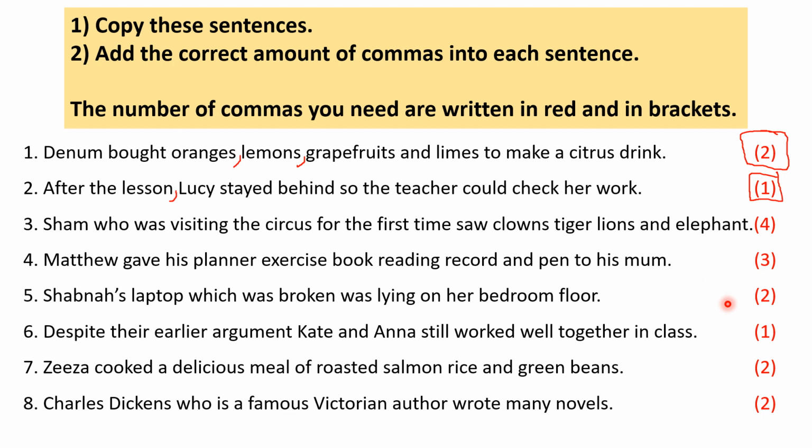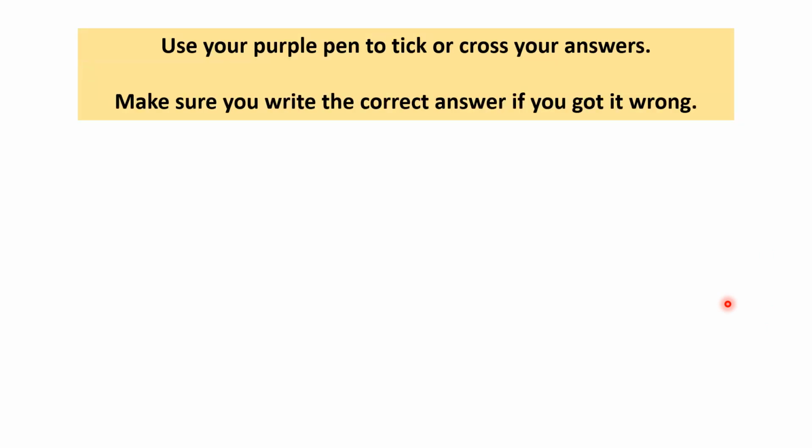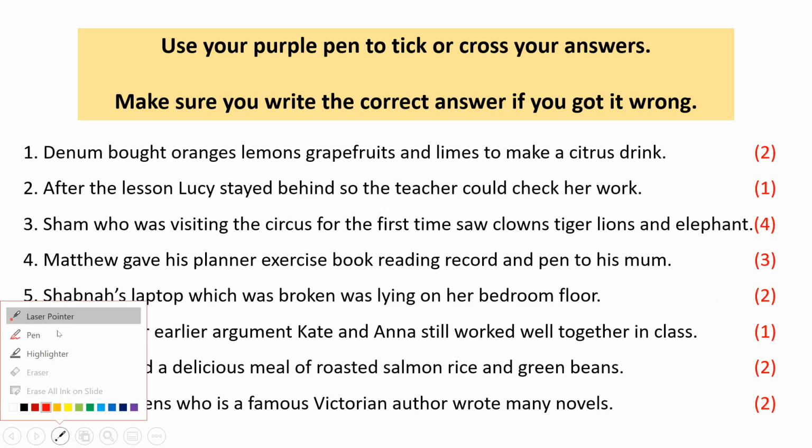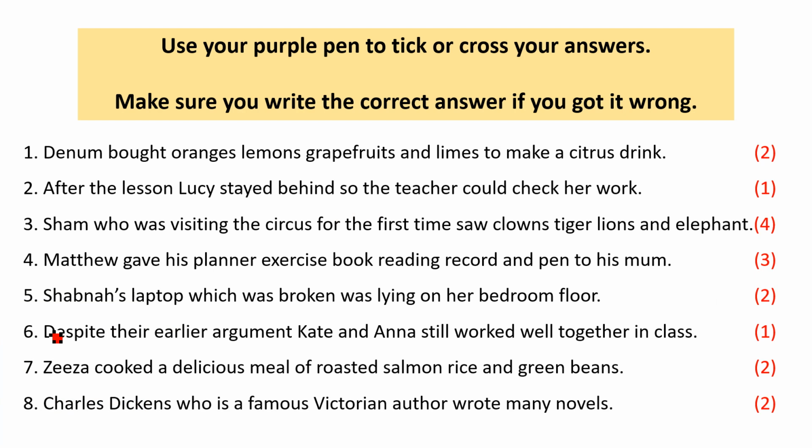Okay, if you're back, that means you're ready to make your purple pen corrections. If you put the comma in the wrong place, just cross it out and then add it in the correct place in purple pen, please. So let's go through these. We already know the answers to number 1 and 2 because we did it together. So oranges, lemons, and then there.